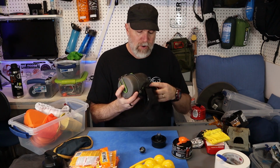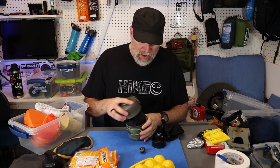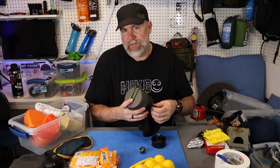This stove I used for years. Actually, yeah, this goes in here too. So I like it because it just nestles in there, and it's such a great little stove to use when you're solo backpacking. Actually, I've used it with a two-person backpacking situation too.